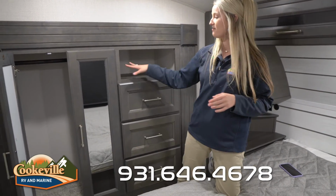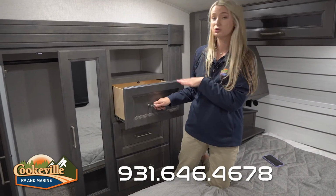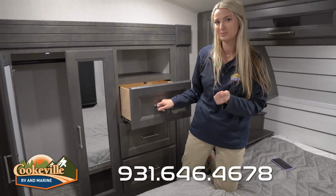Right beside of that, we do have this open space. I would probably put my jewelry and other items in there, and they've given you 3 really nice size drawers to fold up all of your pajamas.